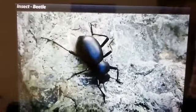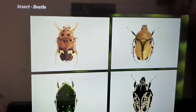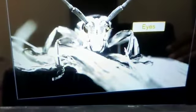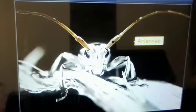This is a beetle. It's a black insect. Beetles can be of different colors too. A beetle has two eyes. Near the eyes, it has two hair-like parts called antennae. The antennae help the beetle to touch and smell.